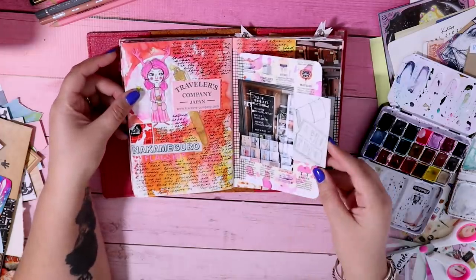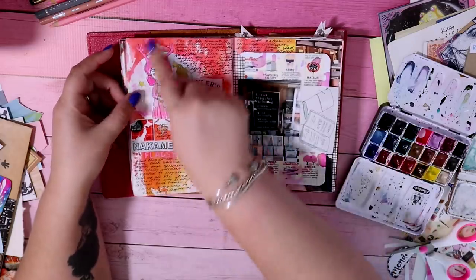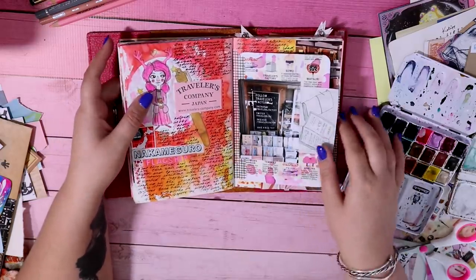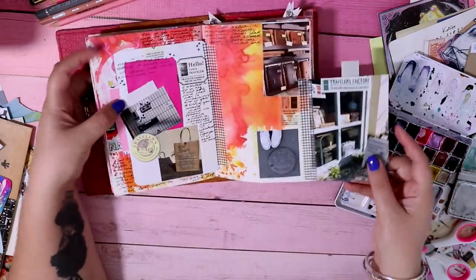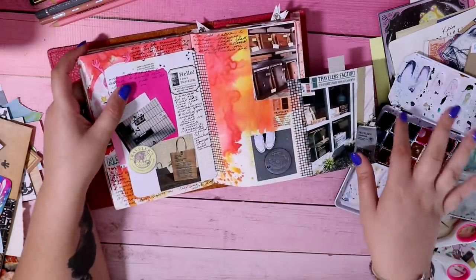So this was the day that we went to the flagship store, the very first one in Nakameguro. And I obviously drew a little self-portrait. It's where I picked up my fountain pen as my memento pen from the trip. And lots of cool photos, and I loved all the samples. I really wish I could have bought one of the samples because they were so well beaten in and beautiful.